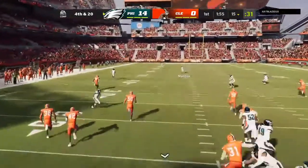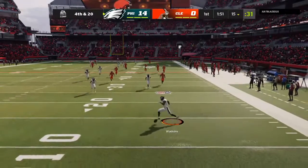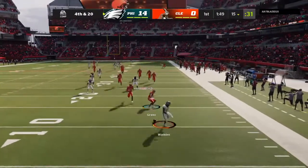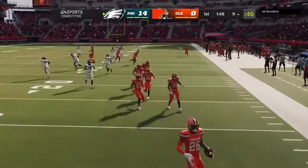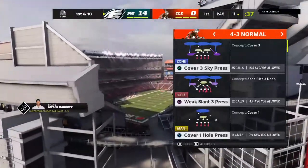He steps into this one, and this is a rocket. And they'll let this one go right on the outskirts of the 10. They'll down it at the 11-yard line.